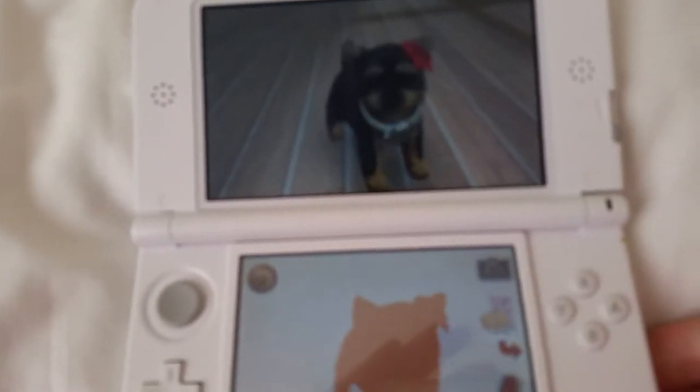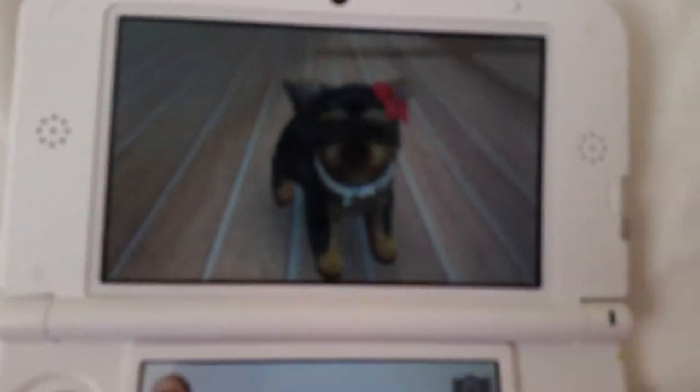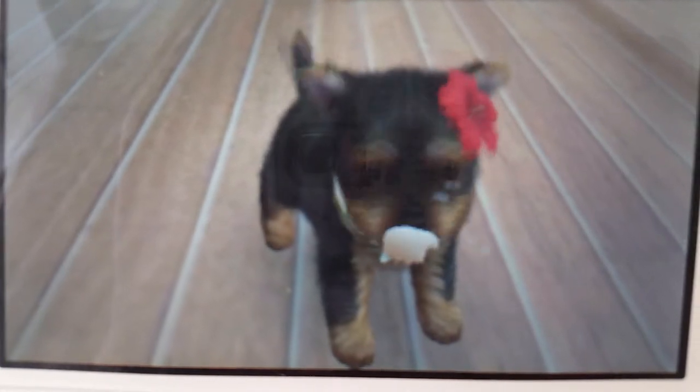As you can probably remember from the last one, I got a little Yorkie. There she is, my little Ruby. Look at my hand. And she's got a cute little fox collar on, and a hibiscus flower in her fur.